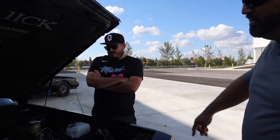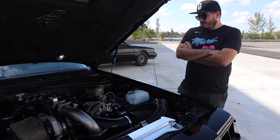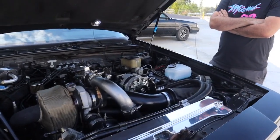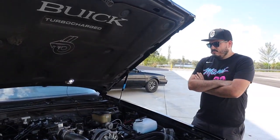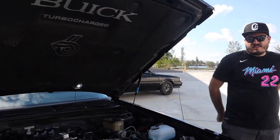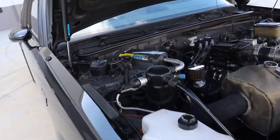I built that car completely from front to back. We'll definitely get into that car. This is still a drag car, race car, whatever, but this is a bit more showy than over there. It still has AC, all the components, feature comforts.